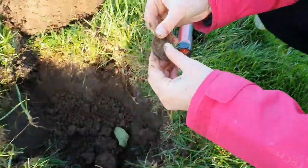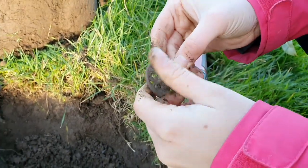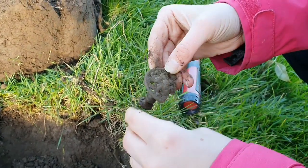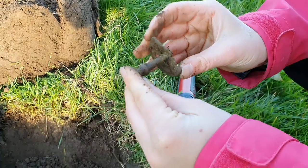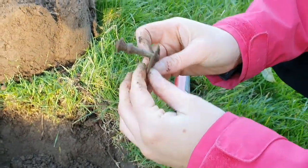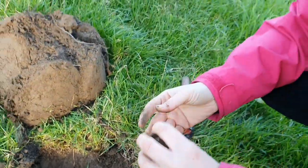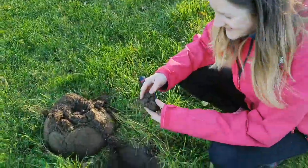What have you got there? I don't know. What is it? It's got a flower of some sort. Yeah, not sure. It looks broken as well. Not sure where that's come from. Maybe it's like a handle. Possibly. It's a handle of some sort. Very nice.